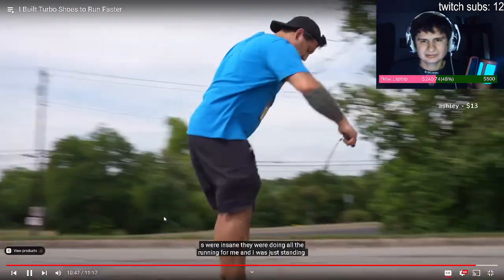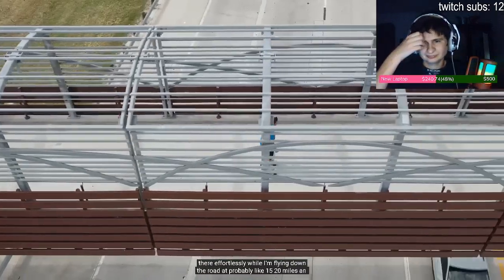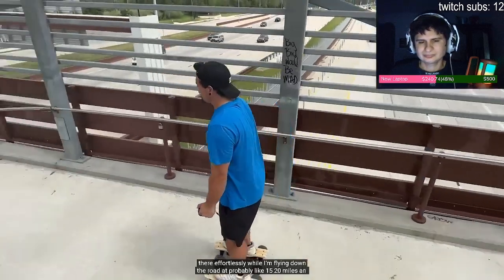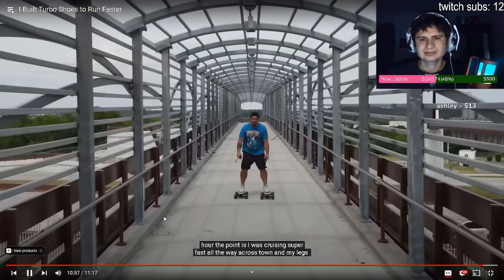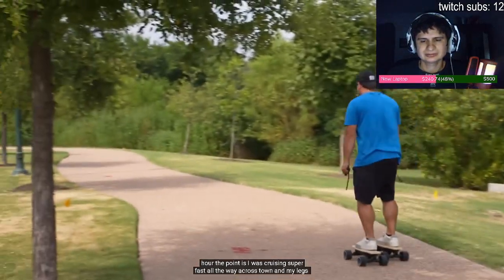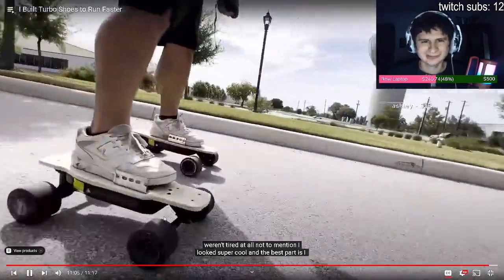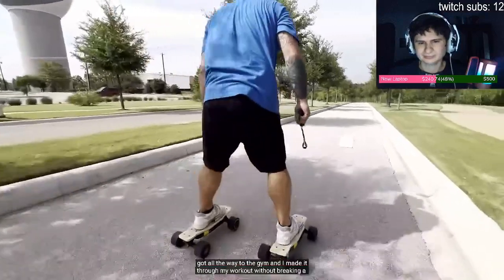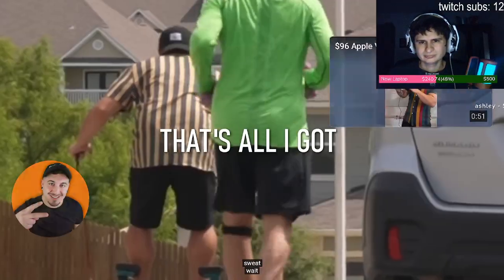Now these things were insane. They were doing all the running for me, and I was just standing there effortlessly while flying down the road at probably like a Segway, guys. Like 15, 20 miles an hour. The point is, I was cruising super fast all the way across town, and my legs weren't tired at all. It looks like it actually works, guys. Pretty well. Like you could sell these. Not to mention I looked super cool. And the best part is, I got all the way to the gym and I made it through my workout without breaking a sweat.